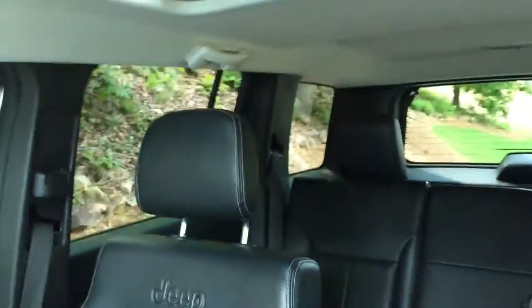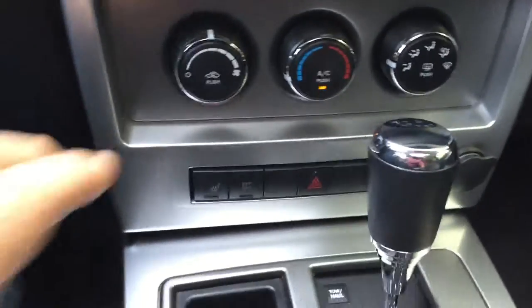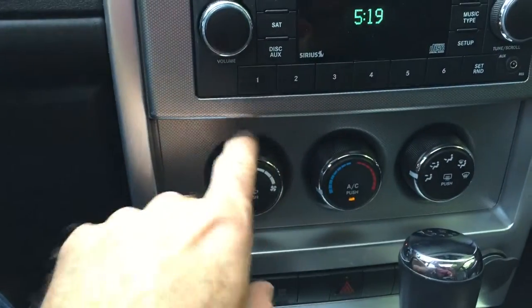Here's the entire car. Not sure how good that'll show, but you can see the condition's really good. Leather is in perfect condition everywhere. It has heated leather seats. You got the air and heat and everything. Everything works up here.